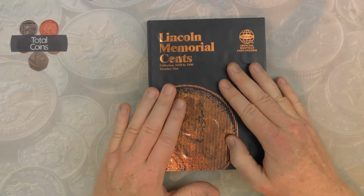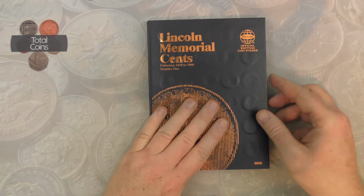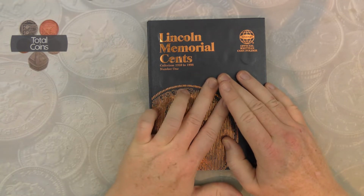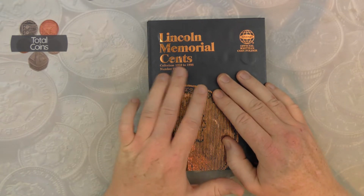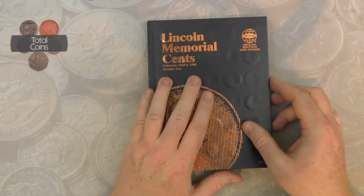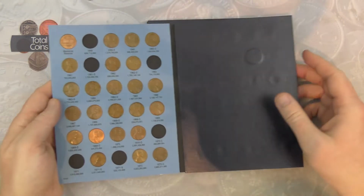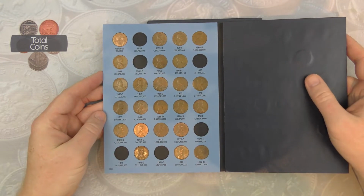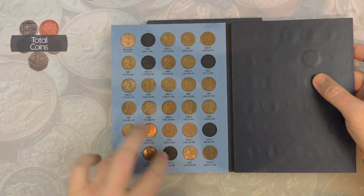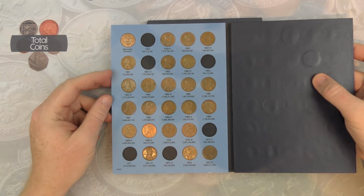So this is a standalone album. I haven't got the number 2 album, but this one runs from 1959 to 1998, and I've got quite a good run here. So what are we missing? 2, 4, 6 on that first page.